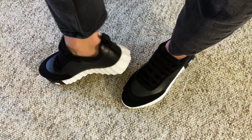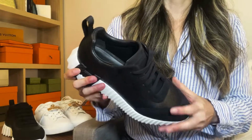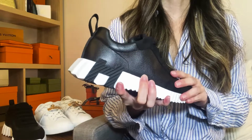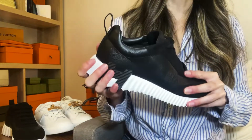I think it's just because of how it hugs the foot and how there's a little bit more give compared to the day sneaker. So it's not a size issue, because I did get a chance to try on the day sneaker in the store in a smaller size, and I am true to size with the size 36.